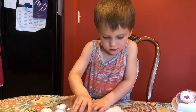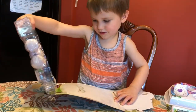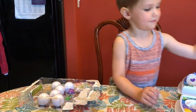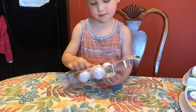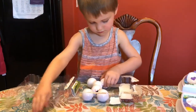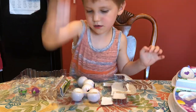Are you excited about these? You need some help? Go ahead. Pull it off. Let's see what's inside. Pull it apart. Here you go. Awesome. Oh, smash it on the table. Pow. Put it on the table and smash it with your hand.